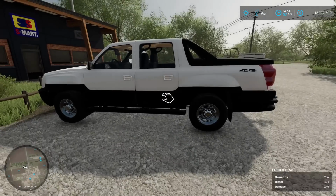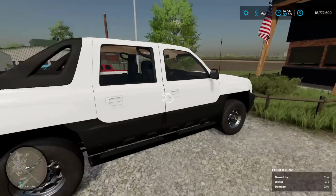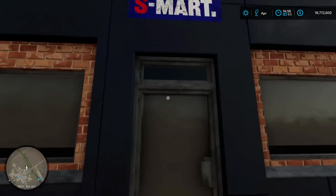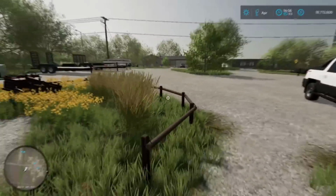The 550 is nice, but with that extra heavy suspension in the rear without anything loaded on it, it just rides rougher than it can be. So we're going to go in here, we're going to get this stuff from Mark, and we shall get you guys in a second. Alrighty, thanks Mark.